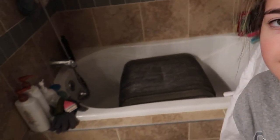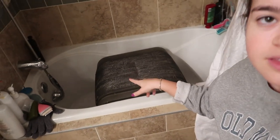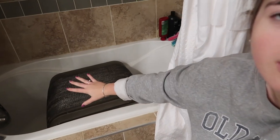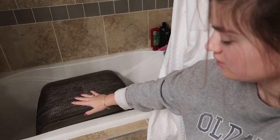I kinda wanna have a shower, so I might attempt doing that by myself and see how it goes. Okay, so here's the plan. There's a ledge here, and then there's this little thing I'm gonna sit on. I'm gonna sit on the ledge and try to swing and kind of shimmy on here. It should work. I can do this by myself, right? We're gonna attempt. We're gonna see how it goes.